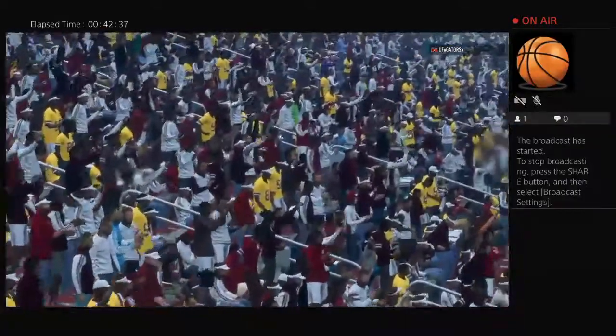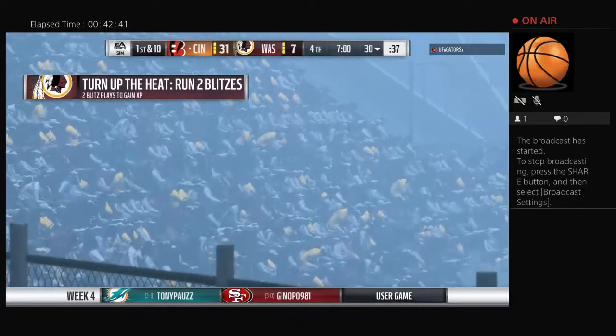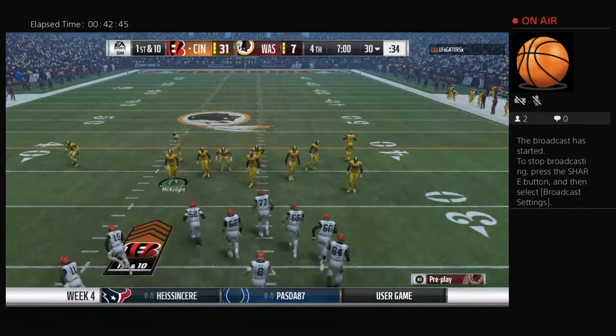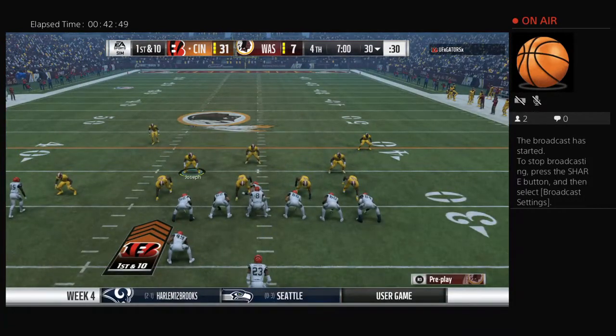Back now at FedEx Field. A lot of folks starting to make their way to the parking lot. Their guys trail big here to begin quarter number 4. Looks like the defense in press coverage here. All right, here we go.